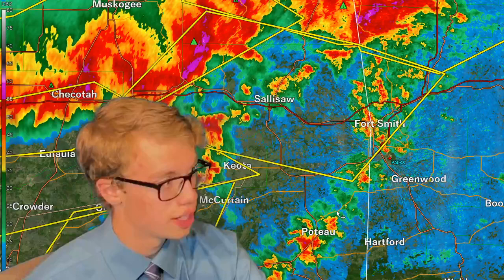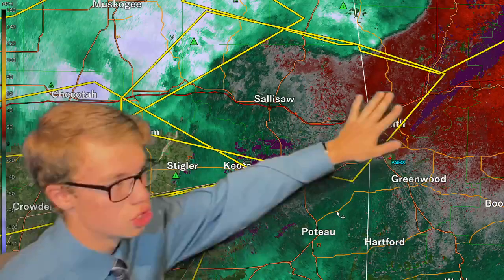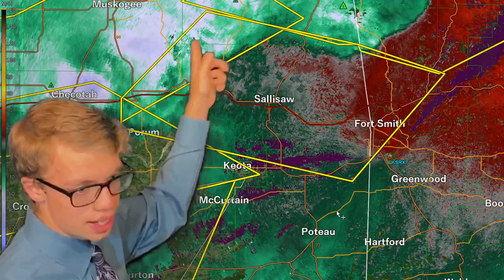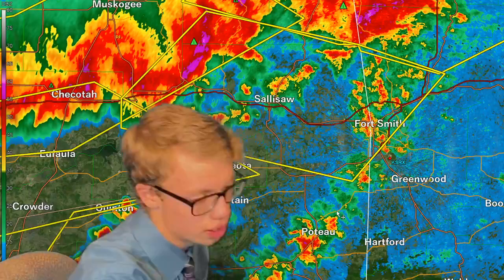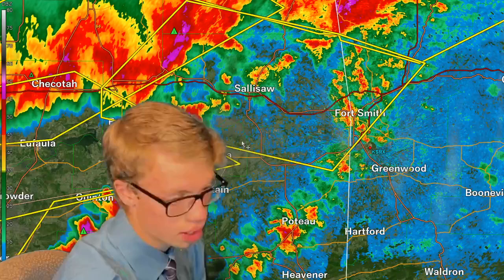So if I take it over to our wind velocity map, as you can see, this line of storms is pushing towards the Fort Smith area right now, and these storms have embedded 60-70 mile per hour wind gusts. So I'll put it into motion real quick, which y'all can see. I know our radar is going to be extremely laggy tonight.